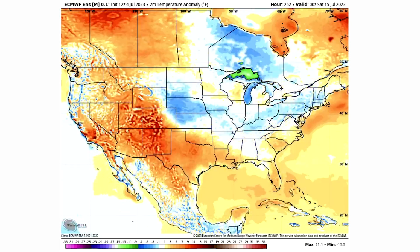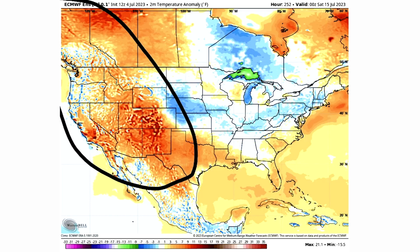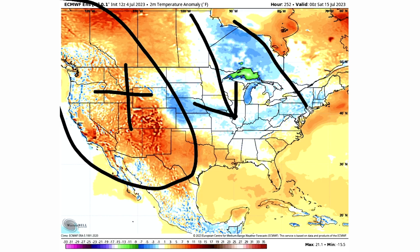As we approach that 15th time frame, we can see that this model is a little bit less confident. It is an ensemble model, so it is going to lower in confidence over time as all the different models start to disagree a little bit more within that ensemble. So this is like 30 different models put together into a mean average. That is what we're looking at here.